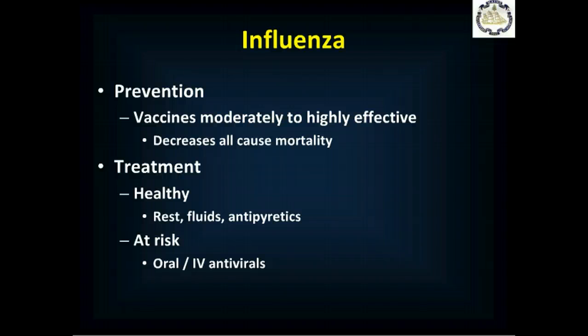If you get the flu, the treatment, if you're an otherwise healthy person, is rest, fluids, and anti-fever medications if you need them to be comfortable. If you're someone at risk, someone with asthma, someone with chronic disease, cancer, liver disease, kidney disease, then we give oral or IV antivirals. But for the healthy individual, those really don't do anything, and they're associated with a fair amount of risk, particularly a risk of seizures, which is a real problem in your line of work.